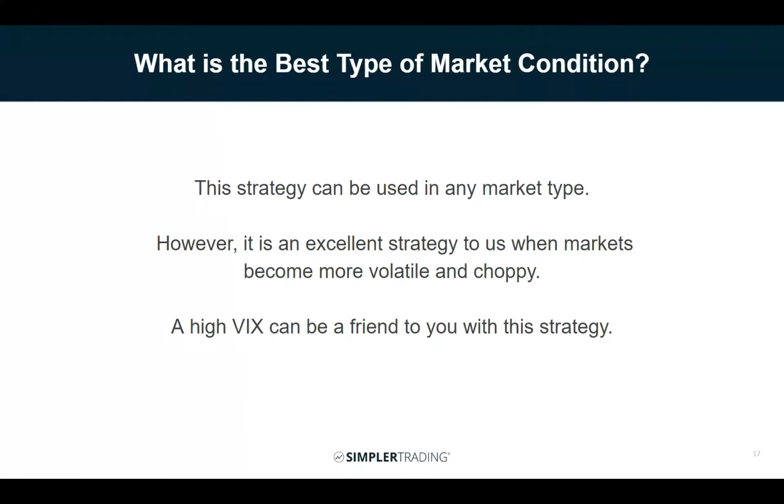Oftentimes people get a little bit more nervous when the VIX gets high. But I gotta say, when the VIX is high, I know that this is the strategy to implement, because the VIX being high is my friend when using this strategy. It's a great way to lock in bigger profits or profits more quickly or both.